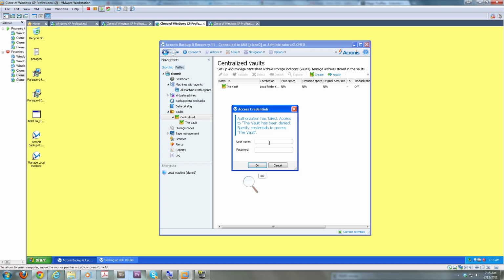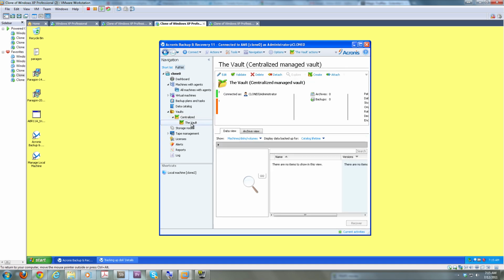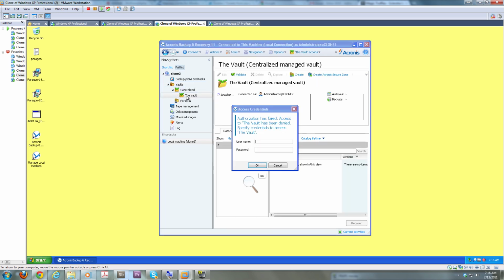Authorization has failed. Access to the vault has been denied. Why would access be denied? Oh, now we have access. Alright, so we have the vault for centralized backup. And let's go back to the local machine and try to use our vault. A centralized location. The vault.